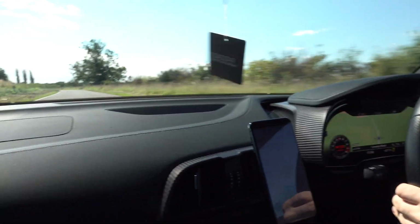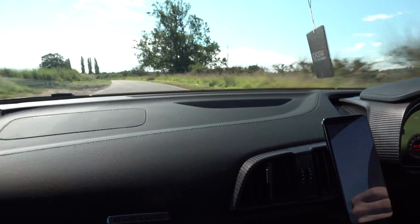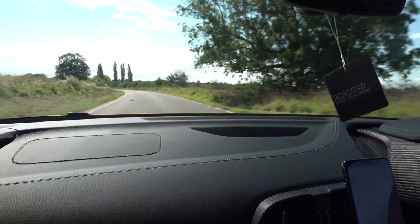Nice open bit of road. Shame it's only 50. Gonna have to behave a little bit, but wow, it sounds good.